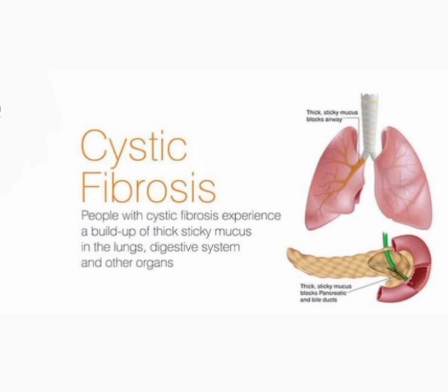Then the organism Burkholderia cepacia. Immediately report. First isolation, IV, nebulization, antibiotic prophylaxis, tobramycin, meropenem. So Burkholderia cepacia, then report immediately. Then methicillin-resistant Staphylococcus aureus, MRSA, report immediately.